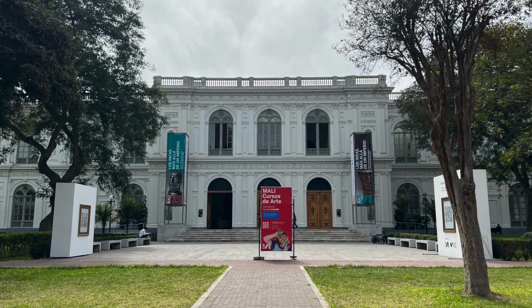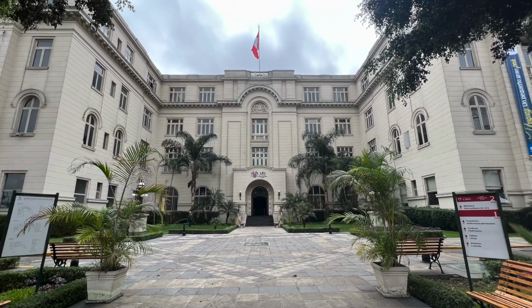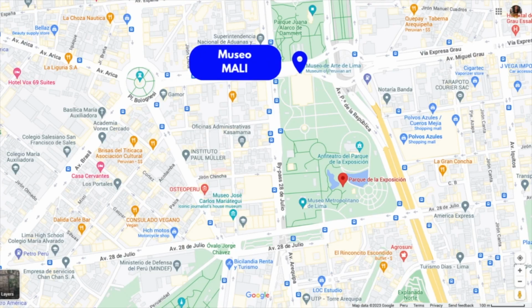Again, you can find El Museo Mali, which is the Museum of Art of Lima there, or El Museo Metropolitano de Lima, the Metropolitan Museum of Lima. They're super close to one another. You can go to one at one time and then go to the other museum at another time. That's what I did one day when I went and visited the museums. I got footage of both places and it was hard on my feet, but it was a really good experience.